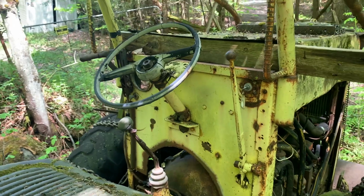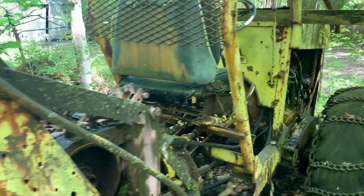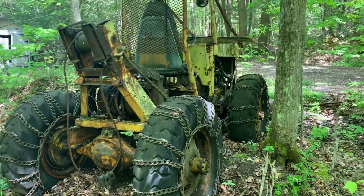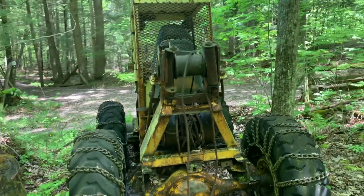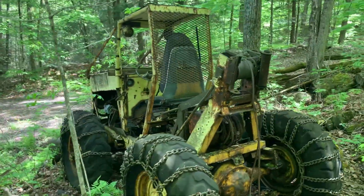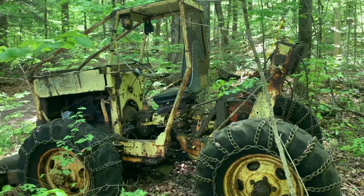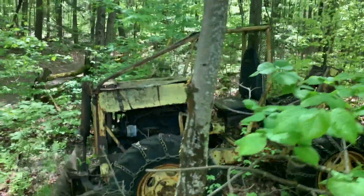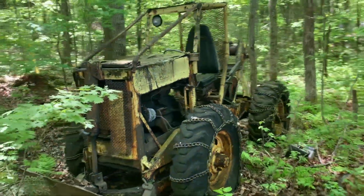Kind of neat, whatever the story is on this thing. Pretty cool though that somebody made this thing. Get a better look at it. I'm sure it pulled a couple hitches out of the bush in its day. I think it's been hanging out here for a while. Pretty neat though that somebody built that.